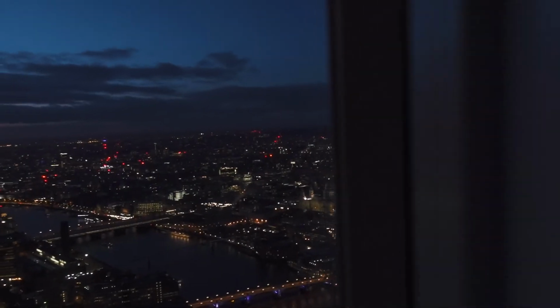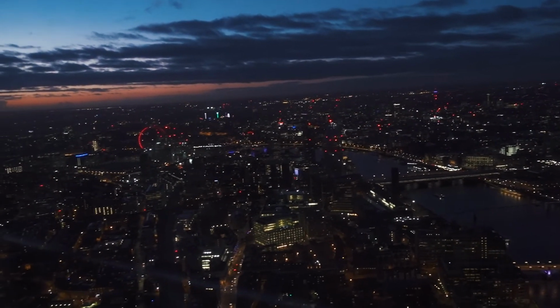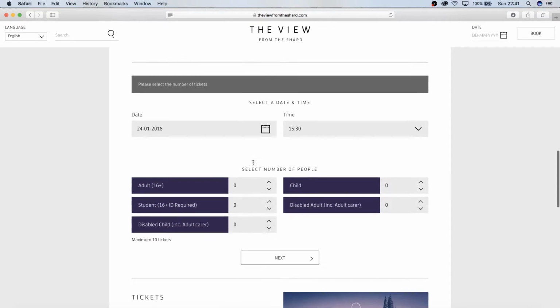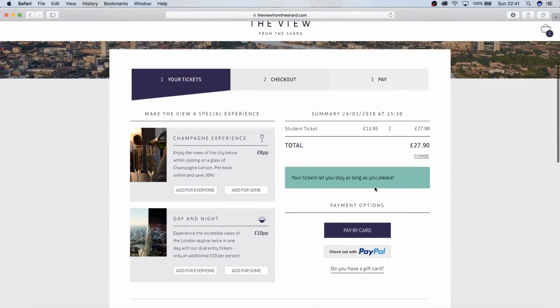Now if you're into photography or videography, book 30 minutes prior to golden hour. I made the mistake of booking on golden hour, when it was about to start, and we didn't actually get up to the top for quite some time because of security checks and the lift. So I actually missed golden hour, which I was quite disappointed about, but book for 30 to 60 minutes before, and as I said, you can spend as much time as you want up there.